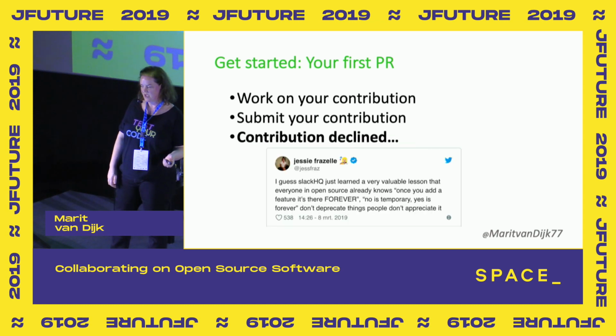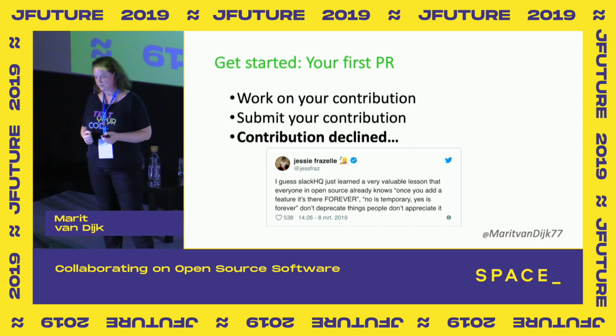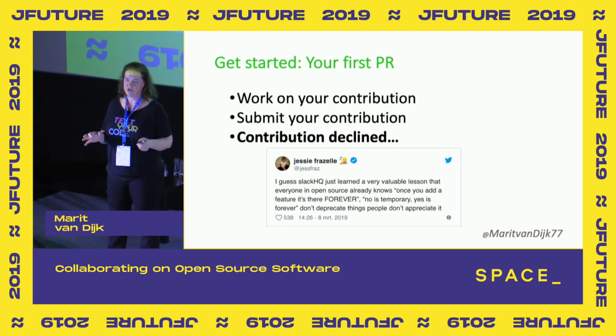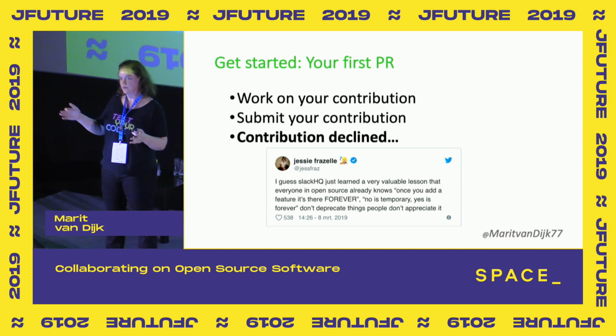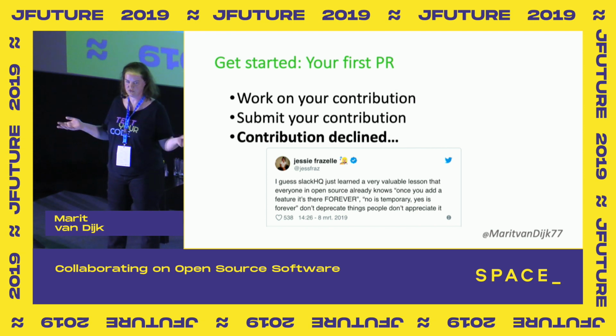Unfortunately, it does happen that your contribution is declined. And I really want to point out this quote from Jesse Frizzell: "No is temporary and yes is forever." You might have a feature that is very, very exotic to your use case and doesn't fit the vision of the project. So they might decline to take that on, because if they merge it, that feature is forever and they'll have to support it, even long after your use case has gone away.